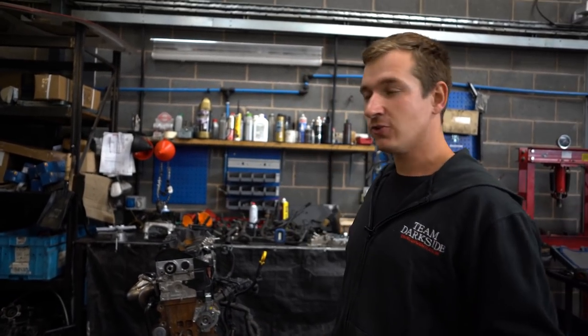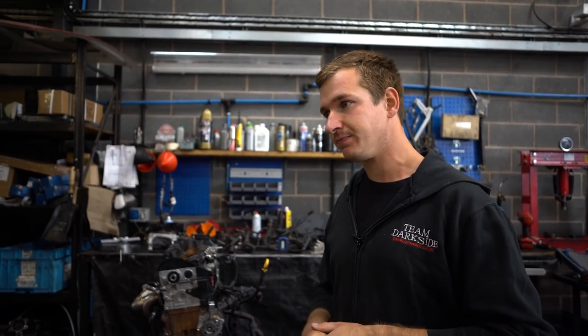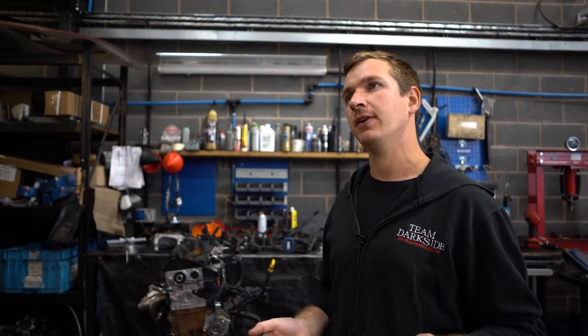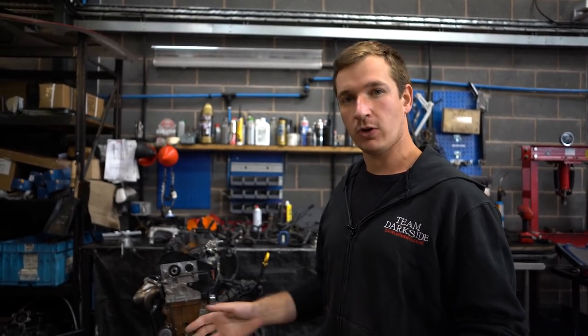But anyway, that leads on to what we're going to do. Rather than doing the same thing again, we decided if we're going to do something, it needs an engine. We've not got any other car that we can do any experimenting on. And this one, we want a lot of power from it.